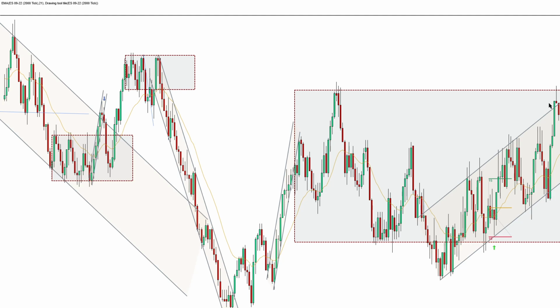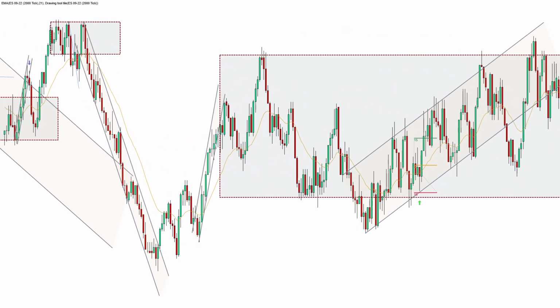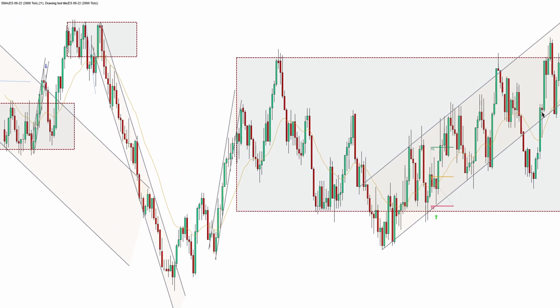So we get to these highs, and now we have this triple top over here. And just by the way, at this point, around 12:20, I did stop trading, so I'm going over stuff I haven't traded. So I will try to find some more trades.